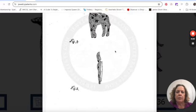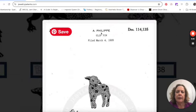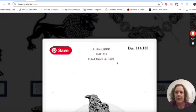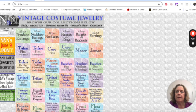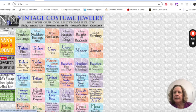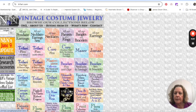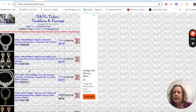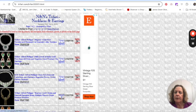And so this one is a lamb, Alfred Philippe clip pin, right? And it's from 1939. So lots of information on this site. Another site I found is called Trifari.com, and it looks like they're selling jewelry here. And it looks like they've got all sorts of different brands and things like that.